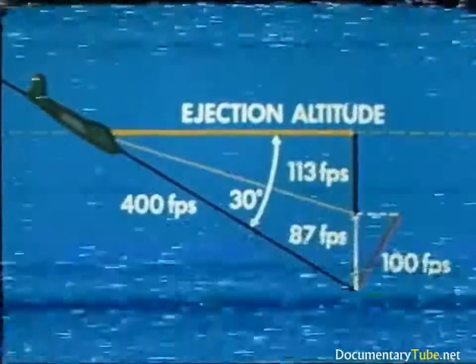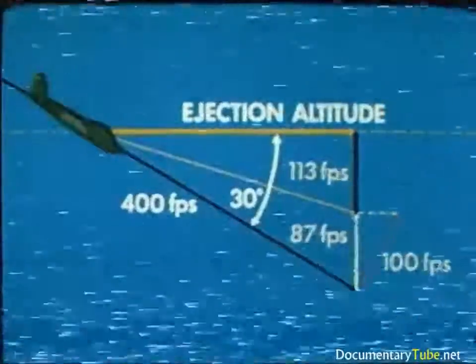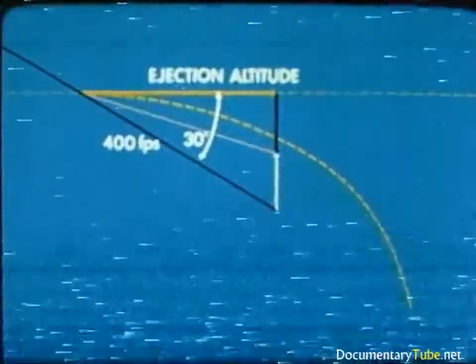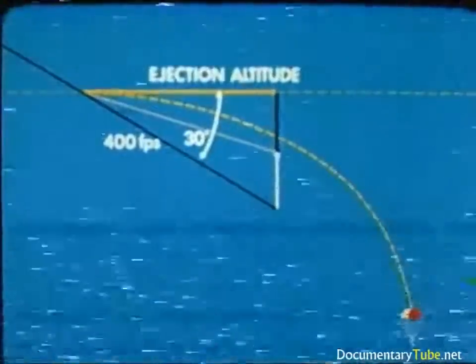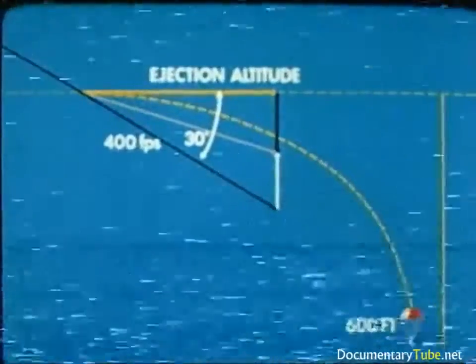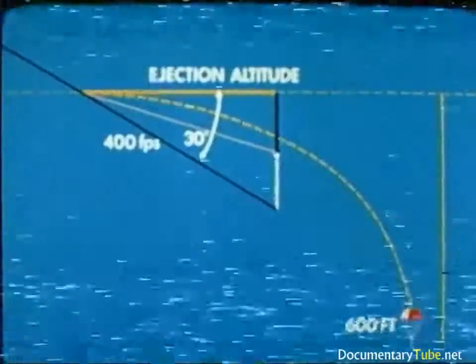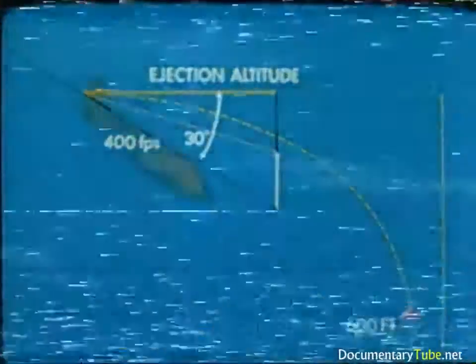but the net vector is still 113 feet per second downward. This man is shooting himself at the ground. The chute still takes 3.5 seconds to open, but this time that will be about 600 feet below ejection altitude. Unless he has more than 600 feet of airspace, he buys the farm.